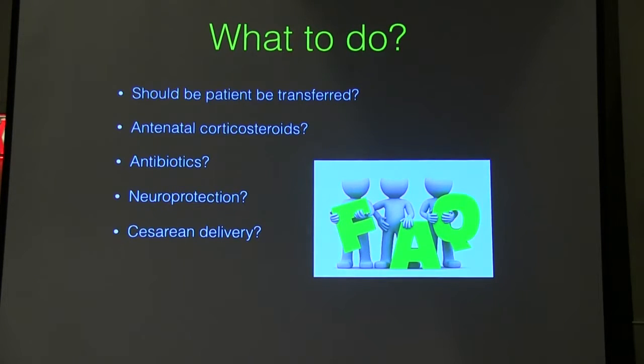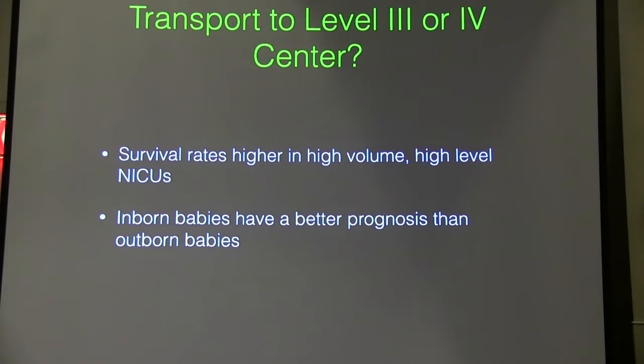So depending on your practice environment, there are a number of nitty-gritty questions that you'll face when a patient rolls in your door. Your decision making will vary a lot based upon the clinical situation. But in general, these are the key questions. Should the patient be transferred? Is there a role for steroids, antibiotics, neuroprotection, or cesarean delivery?